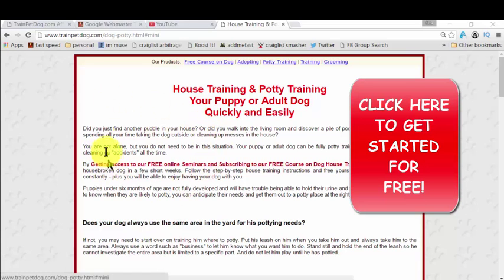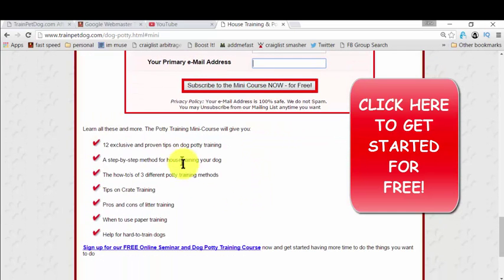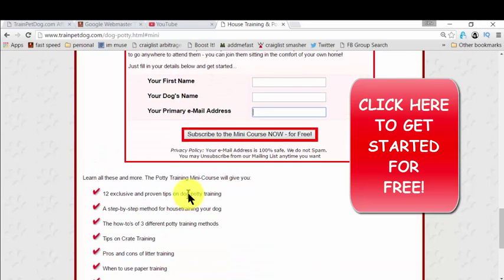In this, you simply go to the third paragraph, first line, where it says get access to this. And once you click this, you simply need to give your name, your dog's name, and your email so that they can deliver the ebook to you. So that mini course will have all these bullets that we have here. It's amazing, because they are giving you everything that you need to know for potty training, and then you just simply take action. That's easy.